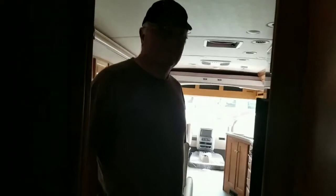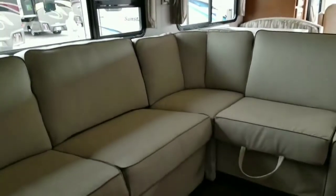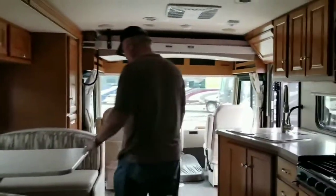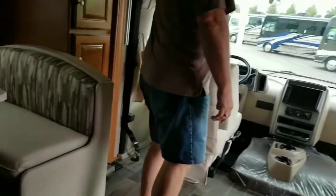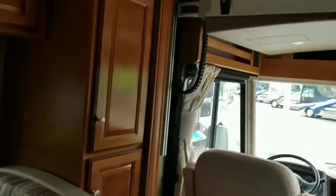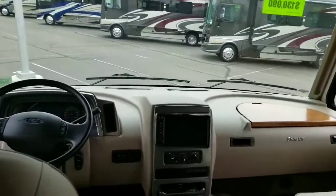And again, Doug doesn't come with this model. Doug comes with that other one up there. Yeah, Doug comes with the Forza. Or I should say the Forza comes with Doug. One or the other. Yeah, this is pretty comfy. Yeah, this L-shaped sofa. It's pretty cool. That's nice. This is nice.